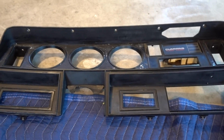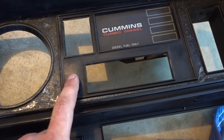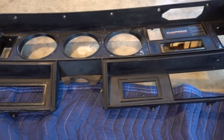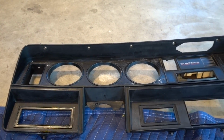Let me know in the comments below what you guys use to get adhesive off. But here is the dash cluster. I'm thinking about putting the switches one here and possibly one here. I'm not completely sold on that. I really like them down where the rest of the factory switches are, but I'm not sure yet. We'll decide that. Not a big deal.